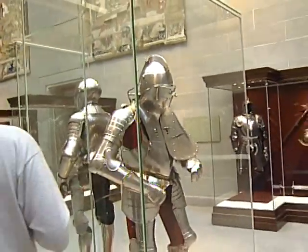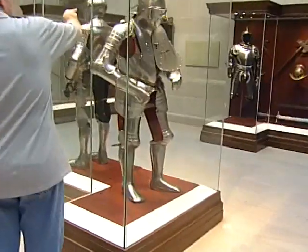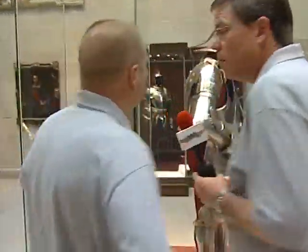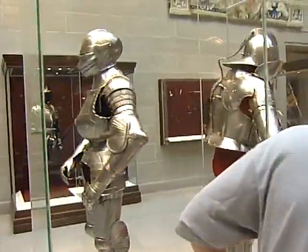Yeah, this one does kind of look like Bobby, doesn't it? Look, I think it's an old robot. He's got a little thing to pull his head up and down. It's like a Cylon. A what? A Cylon from Battlestar Galactica. Oh.